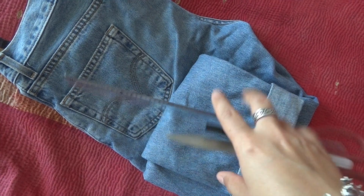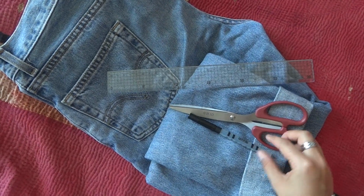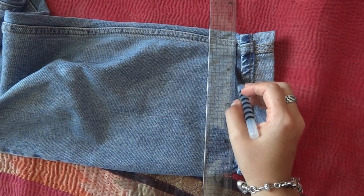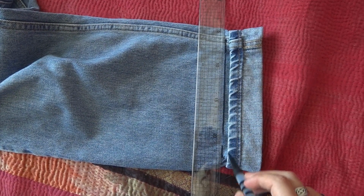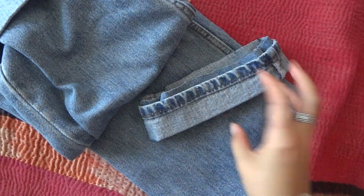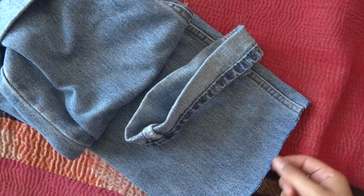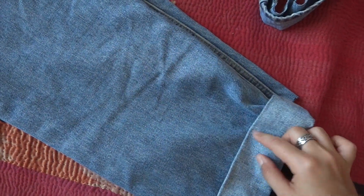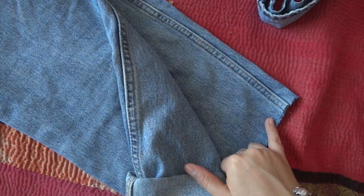Next up, the jeans. You'll need the same materials as for the previous sweatshirt. Again, draw points and connect them with a straight line. Now for these jeans, I want both sides to be even, so I'll try to make the cuts at the same length. However, if you want a more natural look, you can decide to do both sides separately.